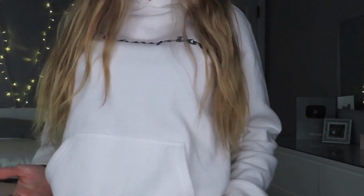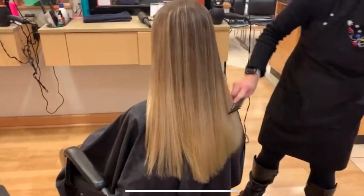This is how long it is. So this right here is at my hips. So my hair isn't quite there. It comes down just below, like almost to my waist, but like not quite. My waist is like right here. And for those of you who don't know, I highlighted my hair not too long ago.